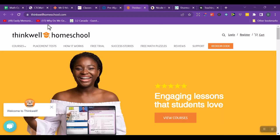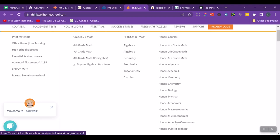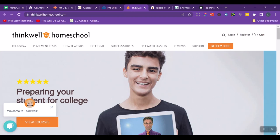They have a 14-day trial. They have grade 6 math up to trigonometry, and they also have honors courses for all of those. Oh, it looks like they have some other courses too. I'm not sure what that means exactly. I think it's probably more challenging than their regular courses. But they have a large variety of things as well. They have a lot of really great reviews. When I've done research, I've seen good reviews for Thinkwell Math.